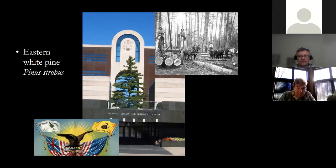Of course, our lumbering era here in Michigan, we had the whole era, you know, the Hackley and all the folks in Muskegon and along the west side of the state made their fortunes off of lumbering, and we cut over the whole state. But a lot of history in white pine, both in that regard.